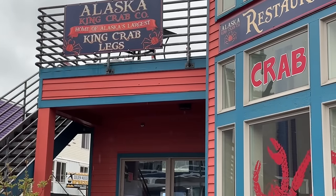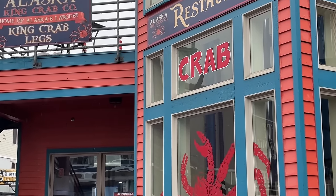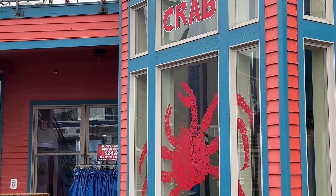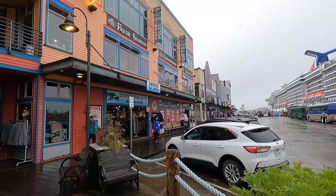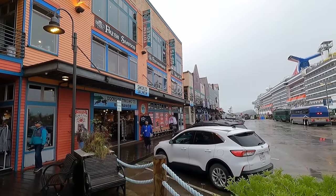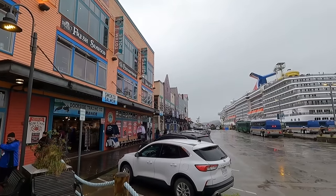Walking along the cruise ship docks for another block brings you to Mill Street and a number of retail shops and the Alaska King Crab Company. And then onto the boardwalk and its shops overlooking the docks, where this morning the 2,100-plus passenger Carnival Miracle is docked.